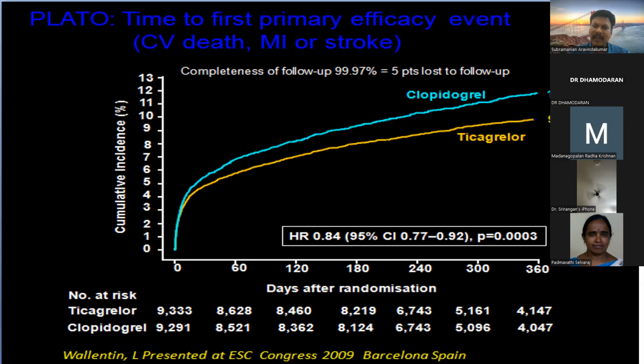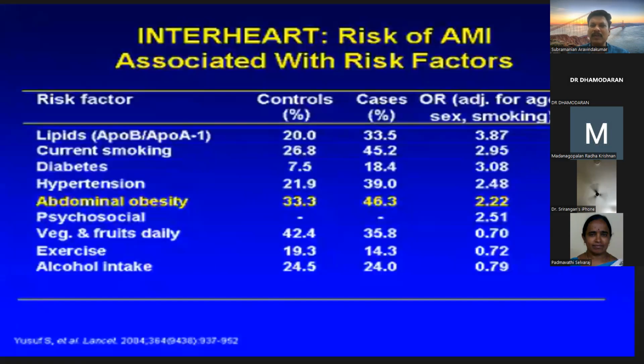Ticagrelor has replaced everything. We are no more using prasugrel on a regular basis because it causes a lot of bleeding. So we have the much more potent ticagrelor with less bleeding. So we give a loading dose of ticagrelor 180 milligram and disprin. This is how the loading dose is given in our setup. So this makes the patient much more comfortable.